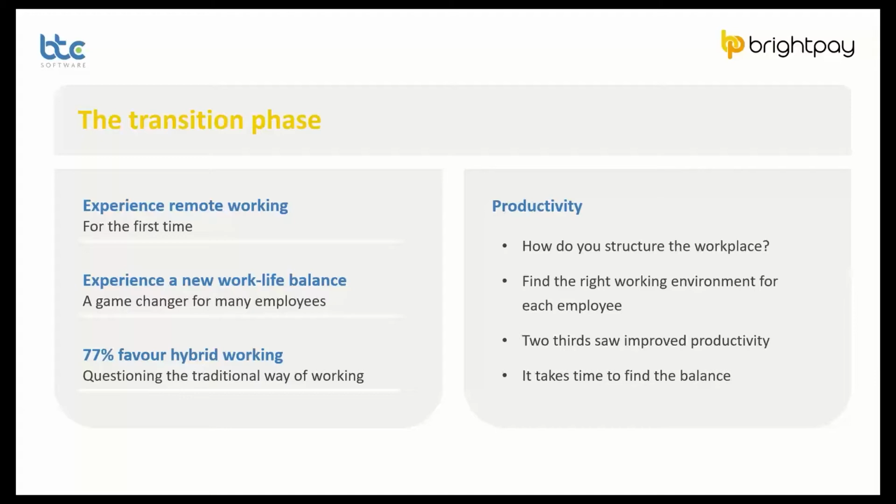A statistic that was presented by Ring Central stated that 77% of UK employees favour hybrid working, and employers have had to think about how they structure the working environment for their employees to ensure that they stay productive. Productivity is what employers want from their workforce, and finding the right working environment for each employee will improve how they operate. So, for example, a 2020 Finder study showed that 2/3 of the companies surveyed saw improved productivity of remote staff over office employees.